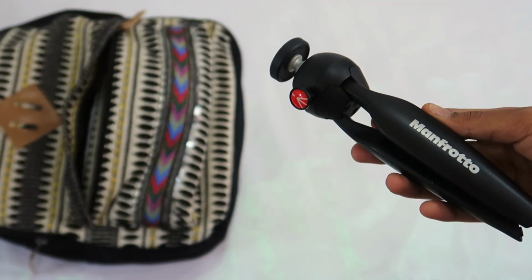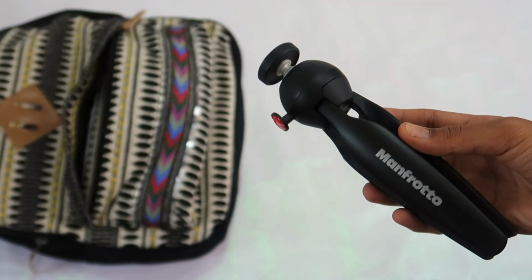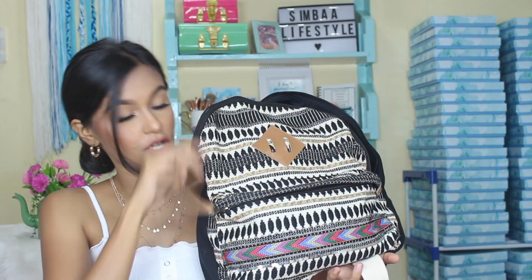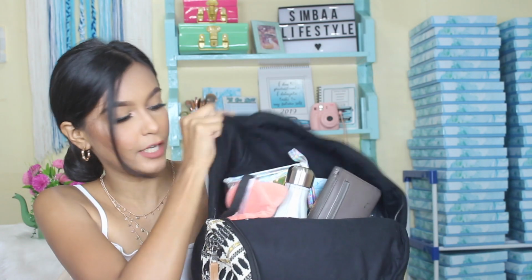My tripod for my camera. This is the Manfrotto tripod. Kritika Goel recommended this tripod to me, and I've been using it and I love it. And another thing that goes hand in hand with the camera is the camera charger. So yeah, those are all the wires that I keep right here up front. Now that we're done with the front section, let's talk about what's inside. As you can see, there's a lot. So let's just dig in.